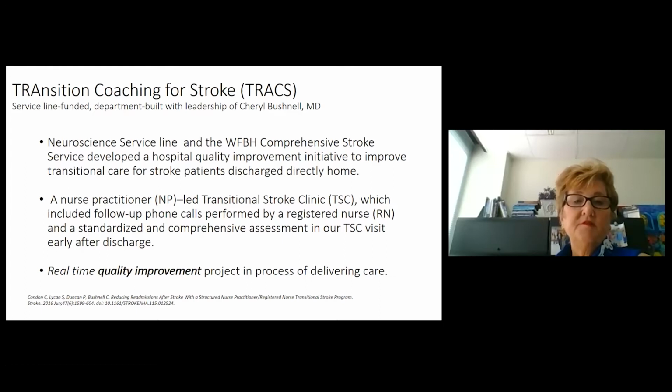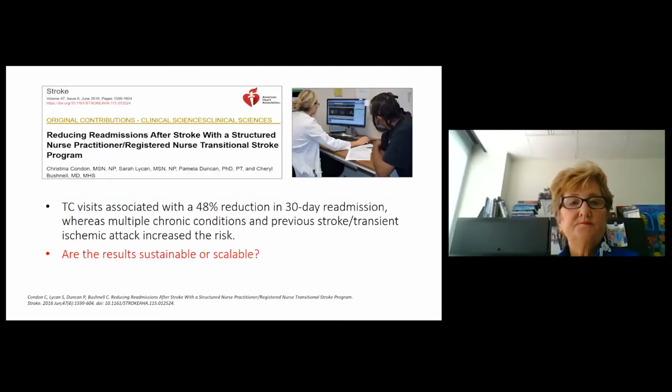She set up a team of a nurse practitioner-led transitional stroke clinic to follow the patients after discharge, and there was a registered nurse to provide a comprehensive assessment. It was done, again, to remind you, not as a research project, but as a quality improvement project within the context of our comprehensive stroke center. It is a model of a learning health system initiative.